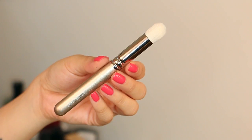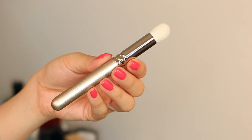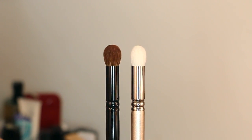So Hakuhodo apparently has some specials that are Asian exclusives, and this is the famed J214. So it's a slightly smaller brush, and it's actually very similar to the Wayne Goss brush in style number 16, but 16 is a little bit on the larger side, so I actually use this for eyeshadow, whereas the J214 is intended for blending powder around the eyes or blending out concealer.